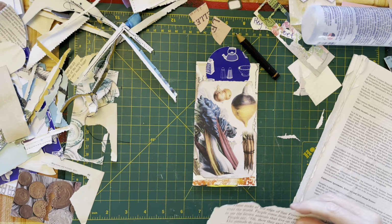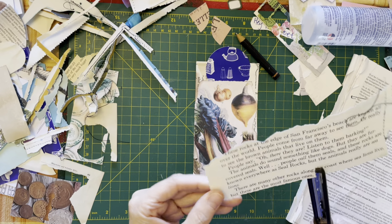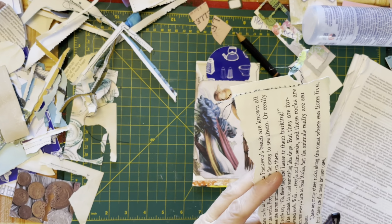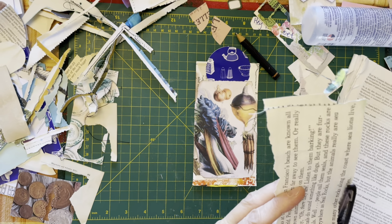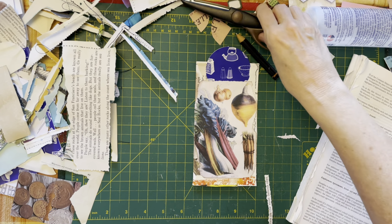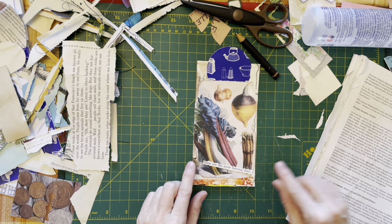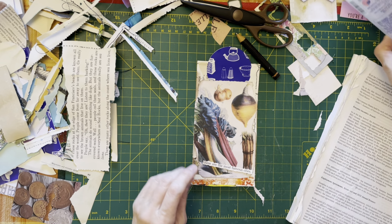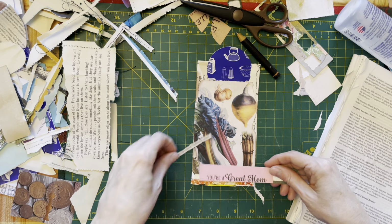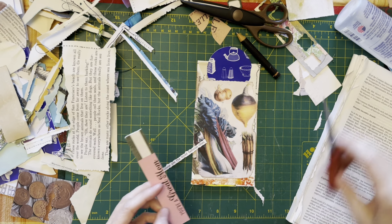These are the most famous ones. I like that. We're talking about sea lions, but that's okay. These are the most famous root vegetables. Straight edge.